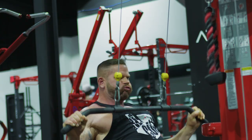If you're above 6 foot four, I'm telling you right now, you're too big for 90% of these machines.